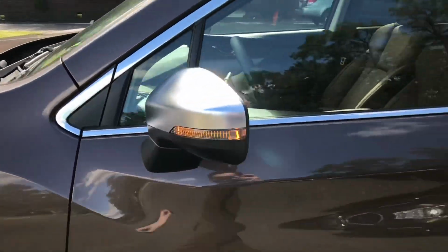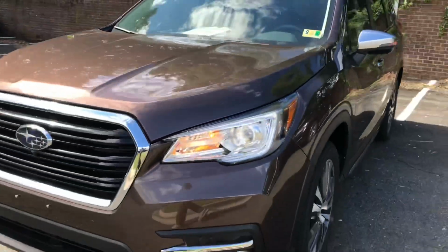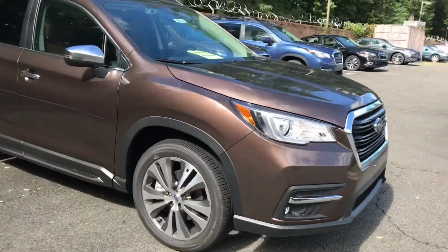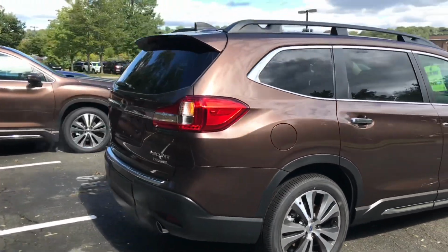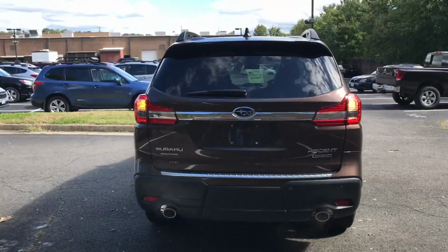Both the Limited and Touring do have signals on the mirrors. And here's just a walk around of the vehicle. I do have the headlights on to just show you what it looks like. And here's a view from the back of the vehicle as well.